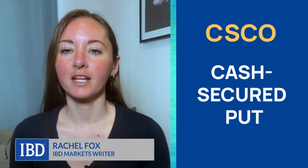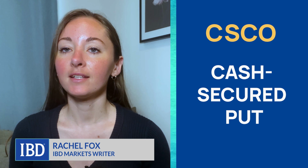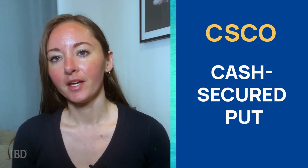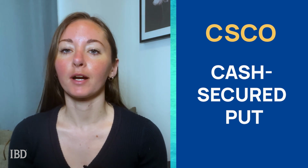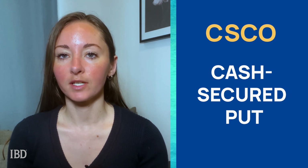Hey traders, for today's trade we're looking at an option strategy known as a cash secured put in Dow Jones stock Cisco. This is a great strategy to use if you are looking to buy the stock or any stock or any ETF at a price below the current one. Or it can also give you a nice boost to the yield.